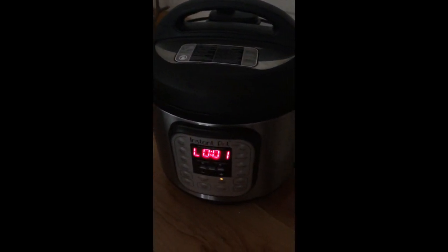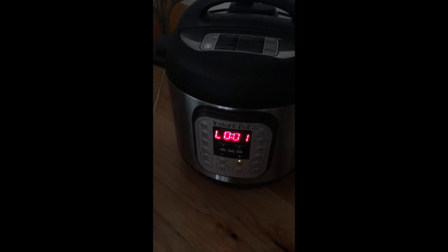So check out Instant Pot. They also have some off brands online that work just as well, so you don't have to buy the exact brand, but it's amazing. Look at all the different settings.